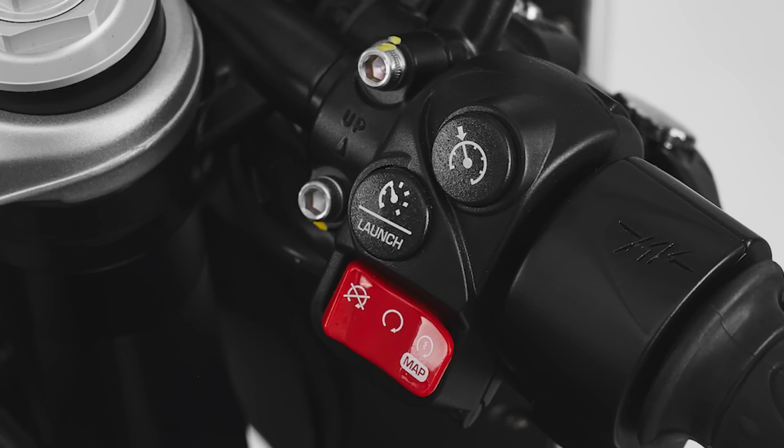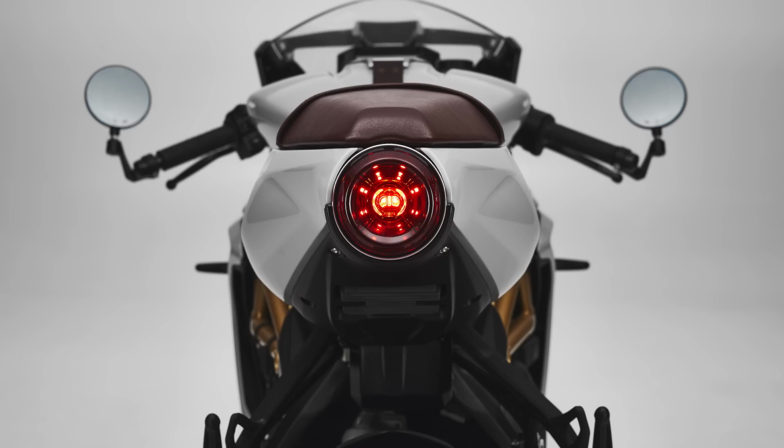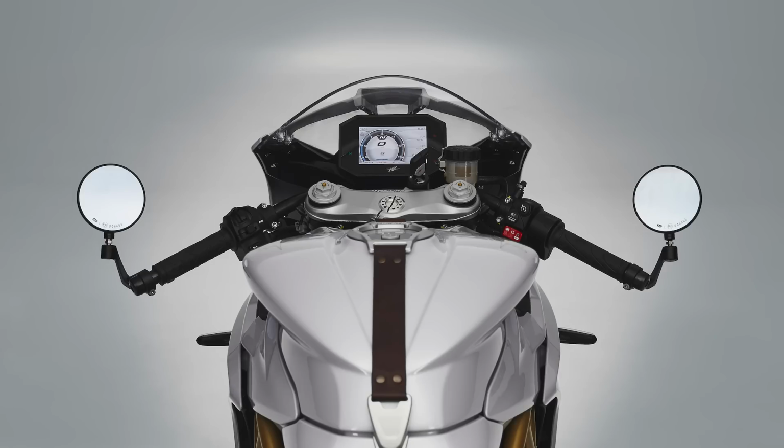Launch control is also said to be improved, and everything is managed through a 5.5-inch TFT dash, which has phone connectivity to tie in with the MV app and offer up navigation prompts on the go. There's also a new joystick on the switchgear in order to help with navigating the menus more efficiently.